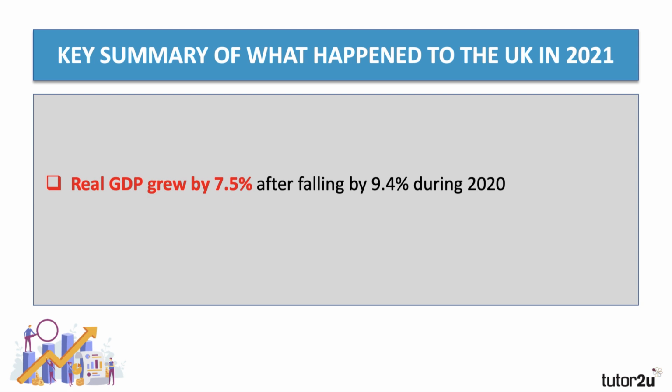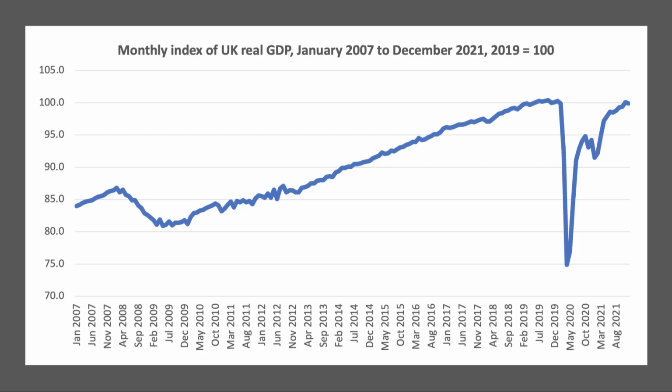Real GDP, the value of goods and services produced within the economy, adjusted for inflation, grew by 7.5%. That is a very fast rate of growth after falling by 9.4% during 2020. So let's look at the chart for GDP. This is the monthly index all the way back to 2007. That was, of course, just a short while before the global financial crisis. And you can see that there was a very large 9.4% fall in 2020 because of the impact of the coronavirus pandemic and the public health restrictions, including lockdown. But UK GDP grew by an annual rate of 7.5% in 2021.